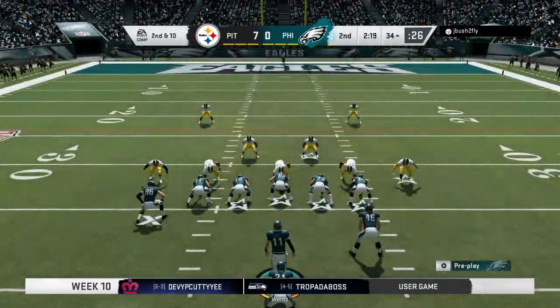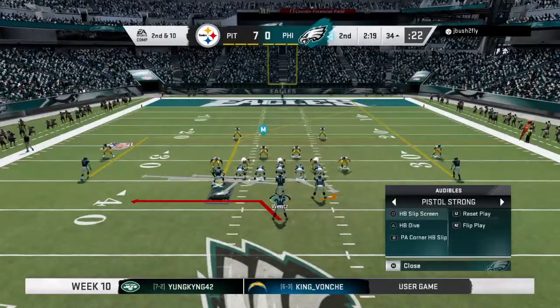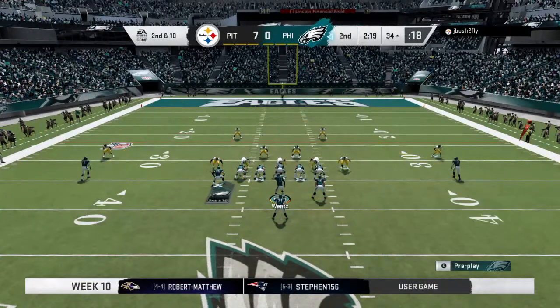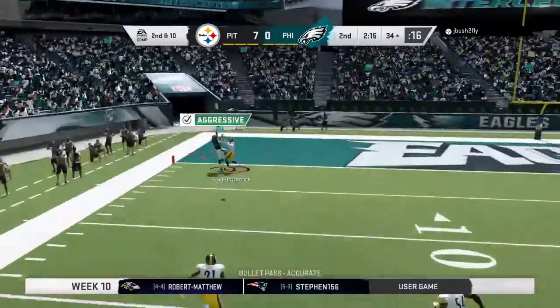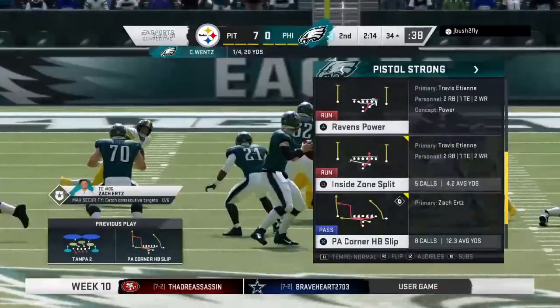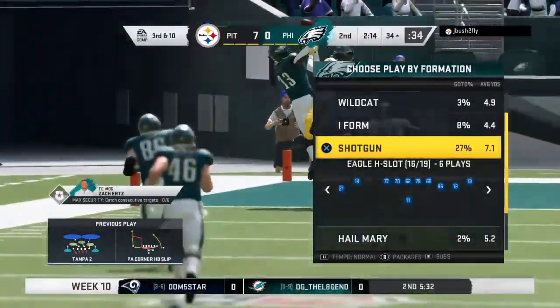From the 34, they'll come to the line on 2nd and 10. Get him! Get him! Check! Check! Check! Tyson! Wentz going to throw. There goes a deep ball, end zone. And he can't hang on. That's definitely going to be one he wishes he had back. Incomplete in the end zone.